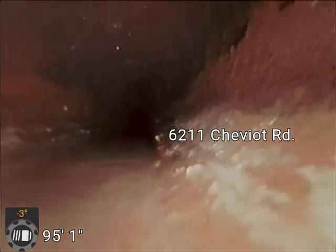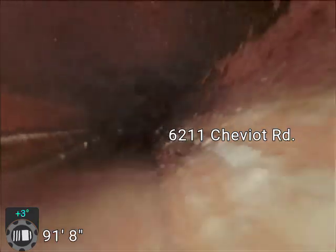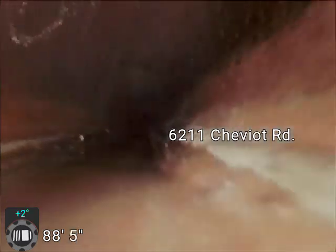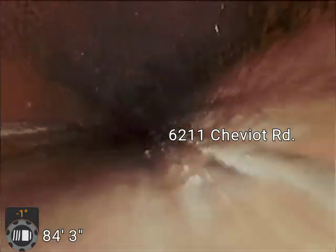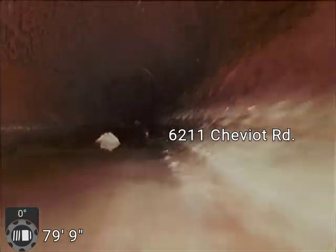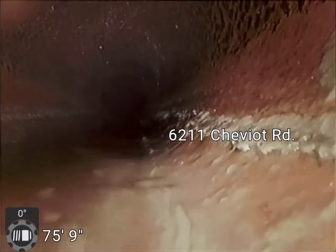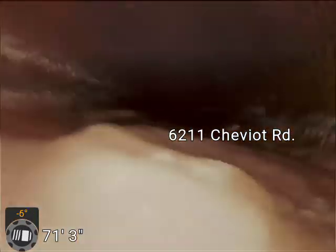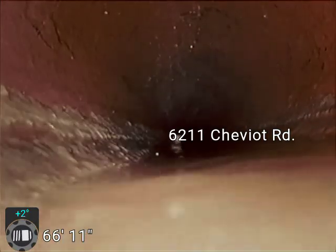This all looks good so far. With clay lines, you're looking for things that might be broken or separation at the connections, because there's normally a connection about every 3 feet or so. So far all this clay looks really good. And some spider webs, that's about it.